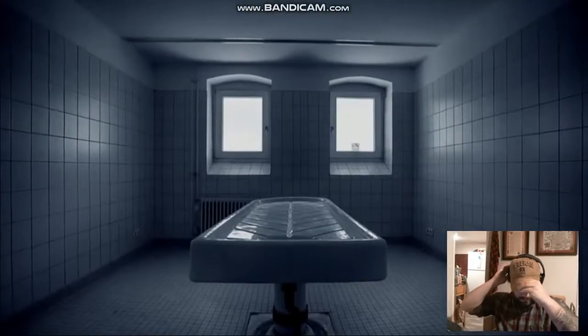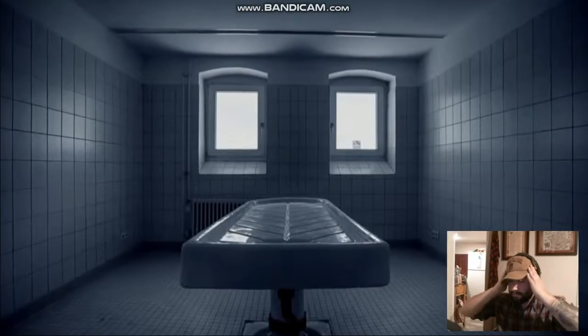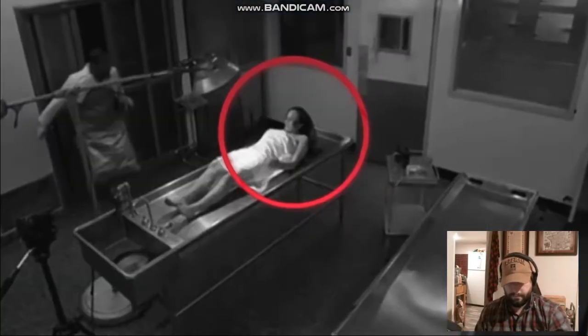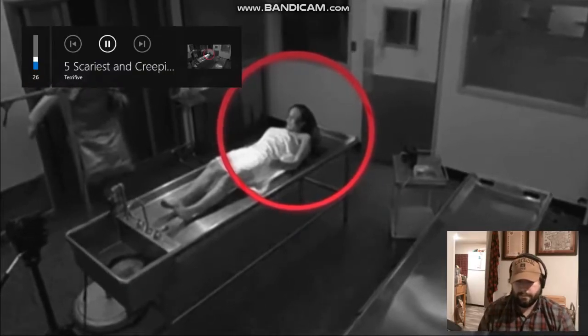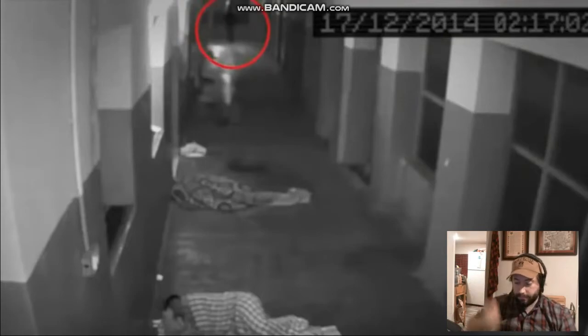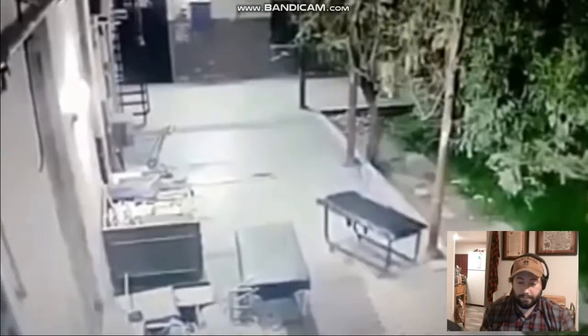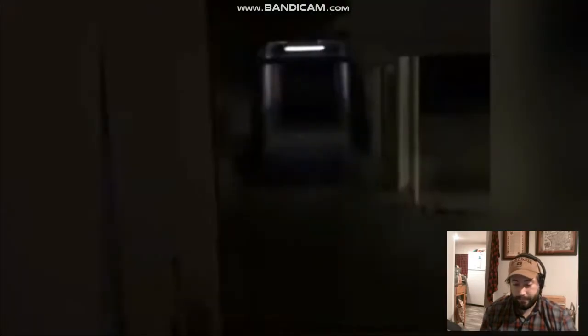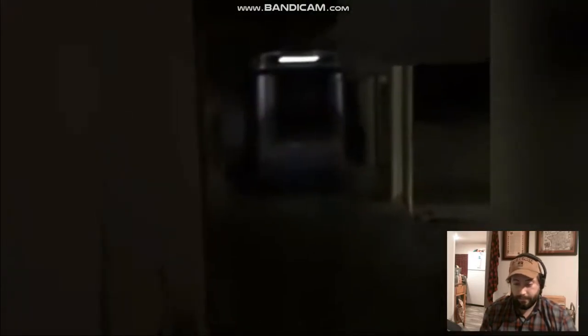Morgues are probably one of the spookiest places to visit because of the kind of activity that takes place in it, because they house dead bodies before they are sent for an autopsy, or buried, or cremated. It is no surprise that there are a number of recorded sightings that will get the hair on the back of your neck standing and send a chill down your spine. Let's take a look at 5 of the scariest things captured in a morgue.